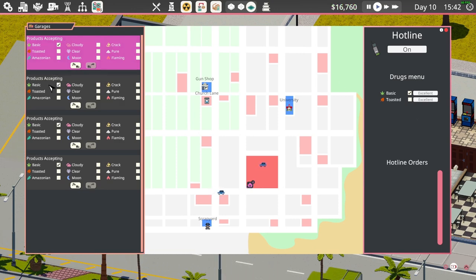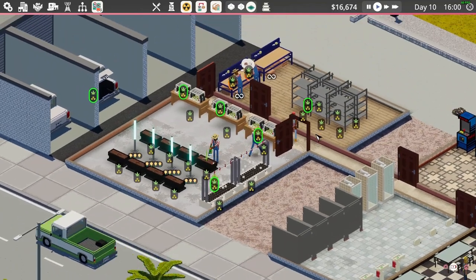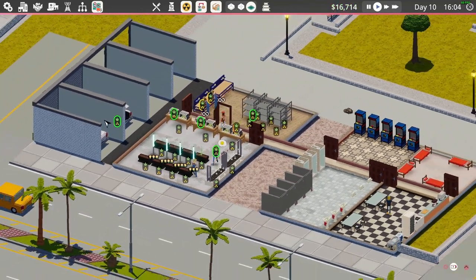As you notice, I've reorganized the vehicles, but I'm gonna switch this out to this. And then we're gonna set these two vehicles, since they're the delivery vehicles, to the fronts. These are just my normal delivery vehicles. So I want one running just basic and one running the new toasted once it's active. Let's get everything up and running.